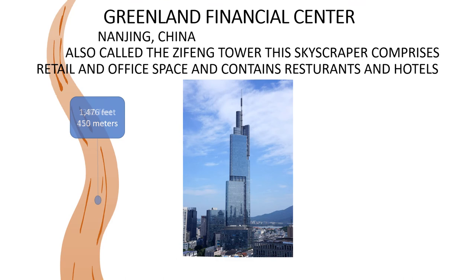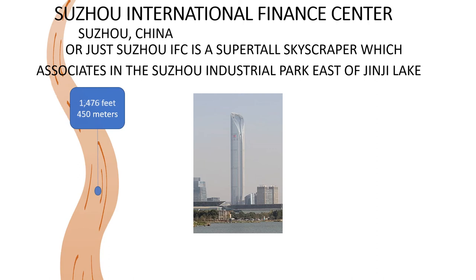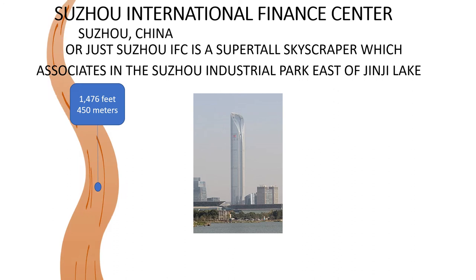Greenland Financial Center. Also called the Zifeng Tower, this skyscraper comprises retail and office space and contains restaurants and hotels. Suzhou International Finance Center, or just Suzhou IFC, is a super tall skyscraper located in the Suzhou Industrial Park east of Jinji, China.